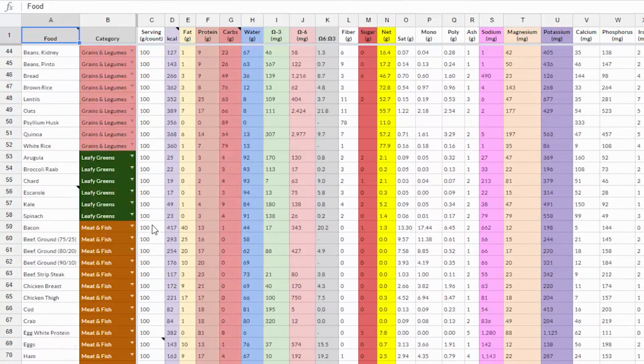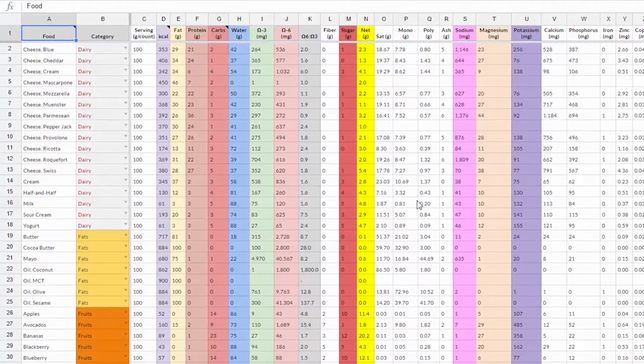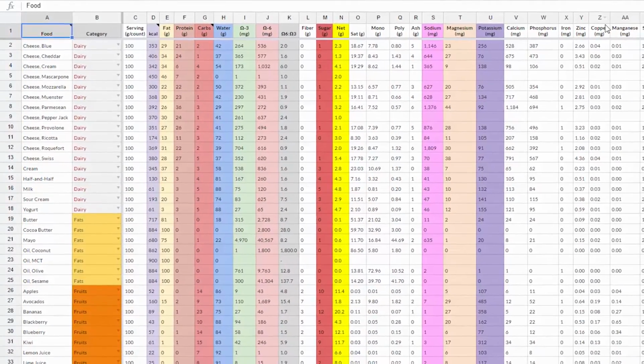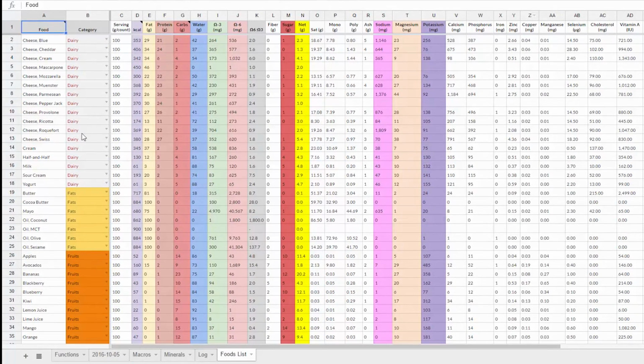So the reason I did this is because I want to be able to sort through all these. If for some reason I want to see which foods have the most copper or the most manganese, I can go through and sort these, and then I can sort by category. So if I don't want to see overall how much has the most manganese, I want to sort by dairy and see how much dairy has the most manganese, I can do that.